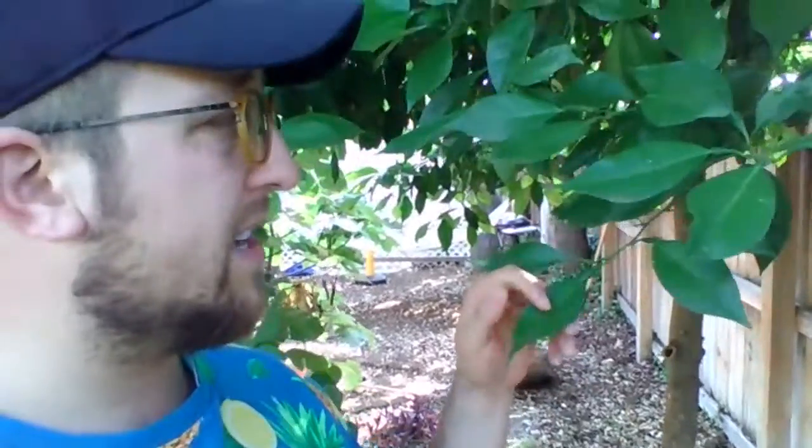Okay, so right here, I'm going to show you the leaves. Okay? And y'all can start guessing what tree this might be. Okay? You see these leaves? Now, it's a hot climate here. Texas. It ain't the coolest place. It's the coolest place to live, but it ain't the coolest place when it comes to temperature.